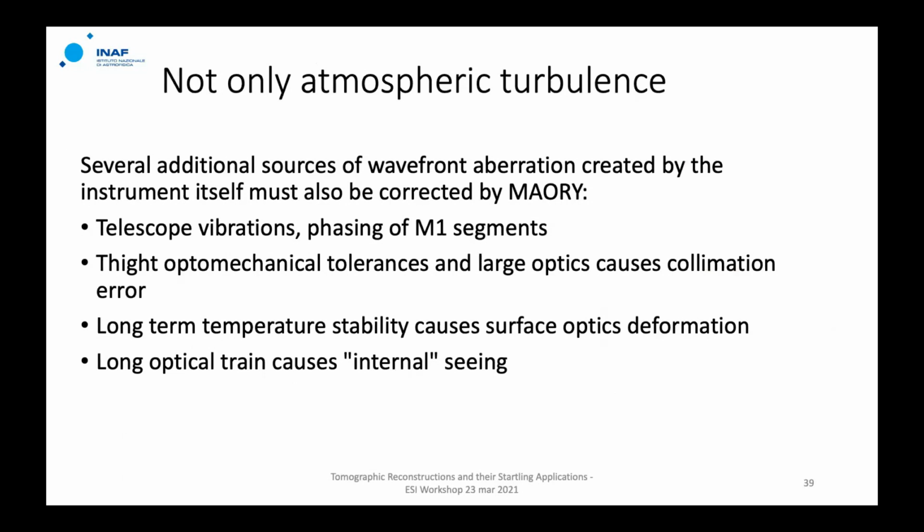And of course, it's not only atmospheric turbulence. The system is big, and this is causing a lot of additional wavefront error sources that must be corrected: telescope vibration, phasing of the primary segments. We have very tight optomechanical tolerances that result in collimation issues. We have to maintain stability when the temperature is changing, which implies some deformation of the optical surfaces. And last but not least, we have light traveling inside the dome for hundreds of meters, and this also poses issues of internal instrument seeing, not only atmospheric seeing.